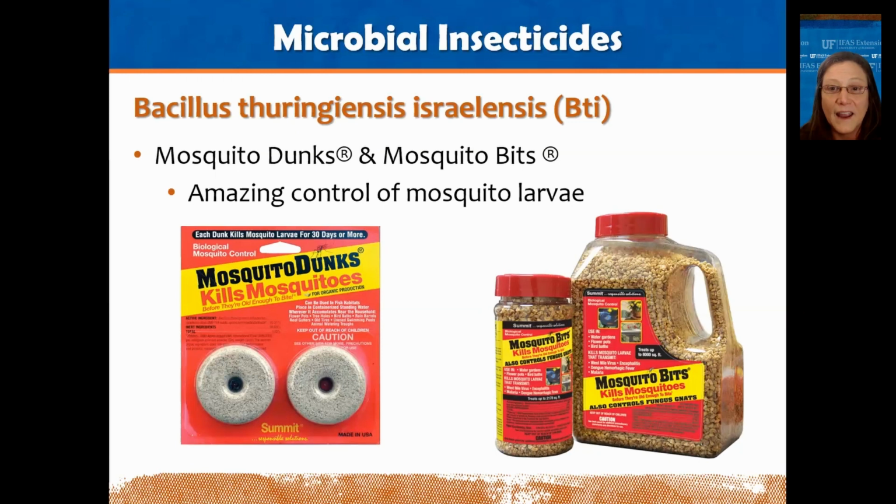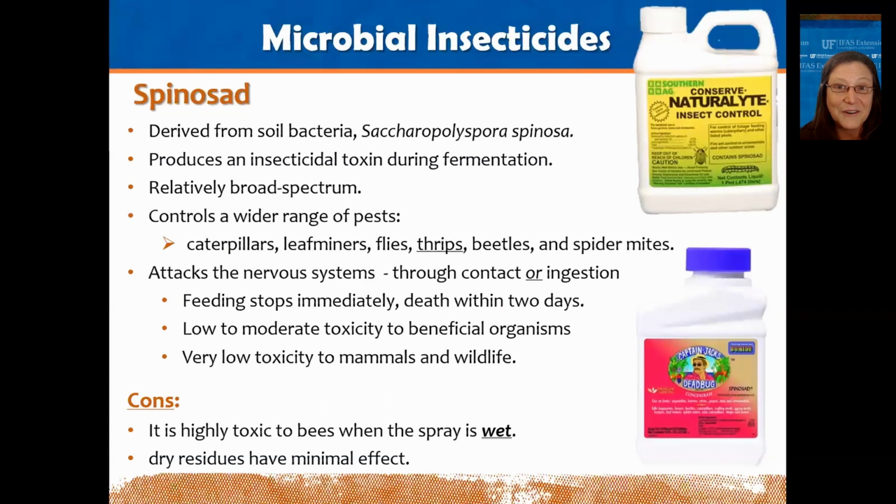Now, mosquito management uses a great deal of BTI when they're spraying for mosquitoes. And just always know it's a lot easier to control the larval stage than it is the adult stage. I kind of mentioned that earlier as well.